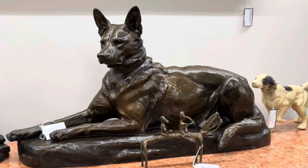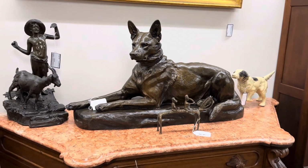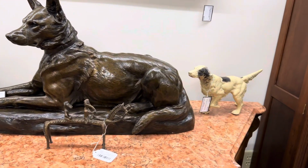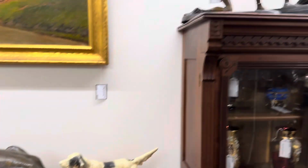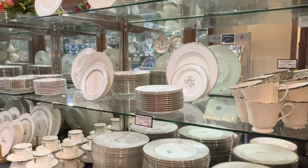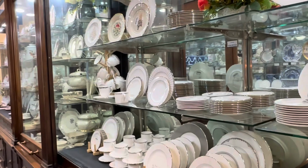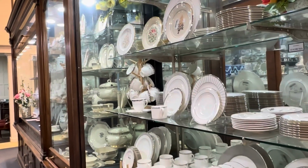I love these. These statues. That's weird. Okay, little goat herder. Oh, Mr. Pointer. Okay, and we have all kinds of statues. China, china, china, china. And I'm just going to show you a little bit here. I want to be respectful of your time, but you really have to come in here.